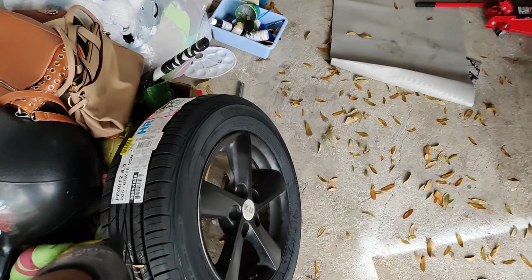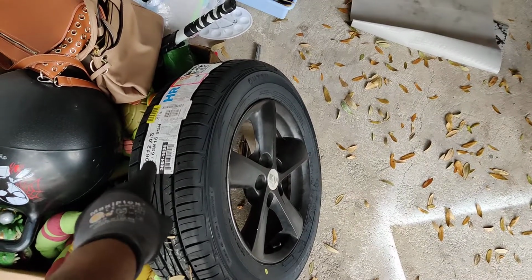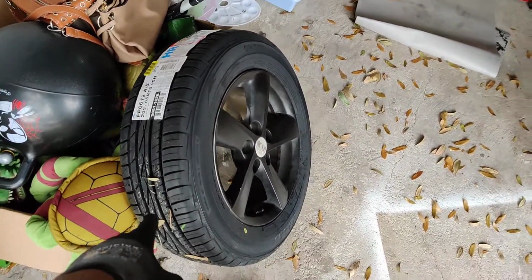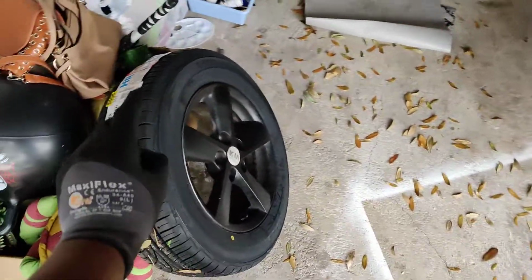So guys, I will put the link to these tires down below. I got them from a store, but I'm pretty sure Amazon has them so that you guys can go ahead and pick them up. Really good tires, really good tread pattern, especially for rain here in Houston. So got these, they're pretty cheap too.